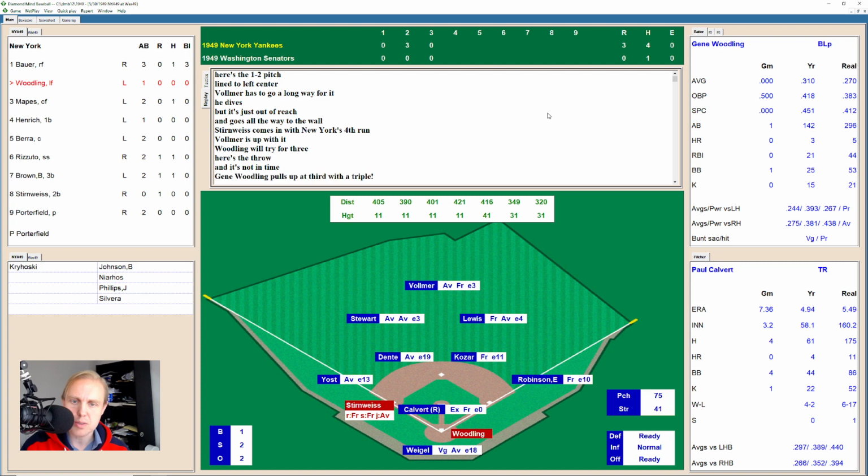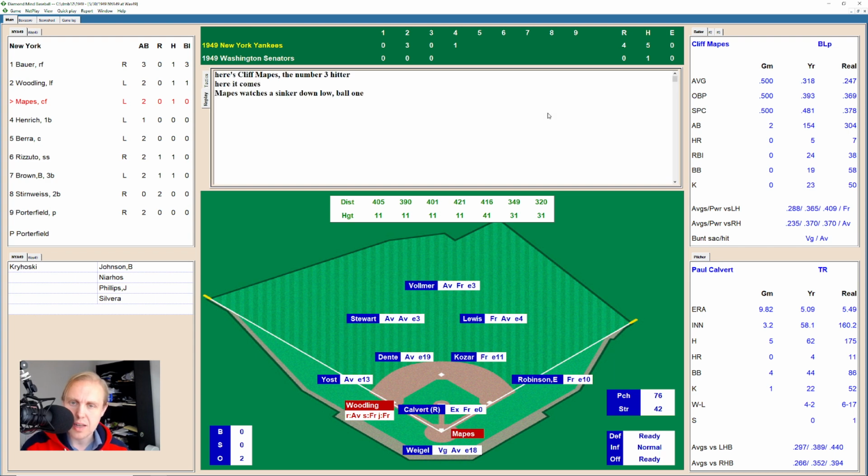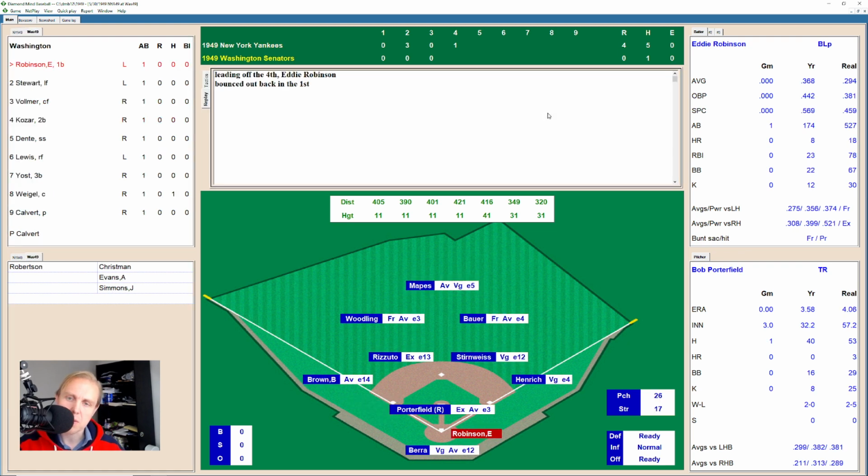Fulmer dives for that, and he gets beyond him, and that's an easy triple for Woodling, and that makes this a 4-0 game, and Calvert's not going to last long, I'll tell you that. There's a ball here to Cliff Mapes. A little roller over to short. Denti throws to first for the out, and that does that. We go to the bottom of the 4th, 4-0 Yankees.